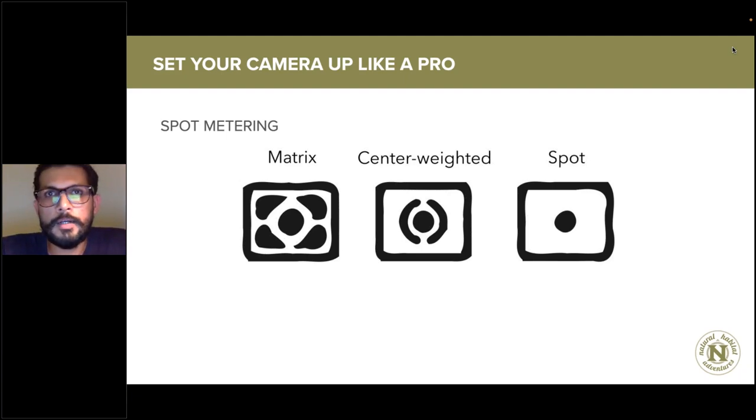Cameras are fitted with an inbuilt meter, a light meter, an exposure meter that analyzes the frame and suggests the best exposure settings, the best shutter speed, aperture, and ISO combination, right? So what a camera will do when it sees a scene is that it will measure the lights, the shadows, and arrive at an average exposure figure, and feed you that average, right?